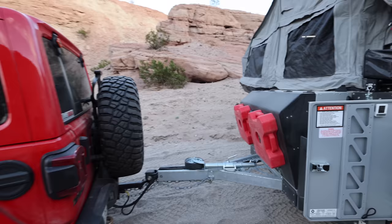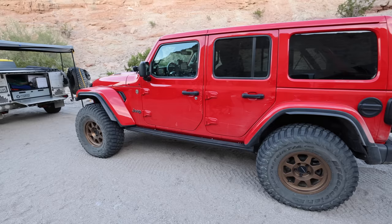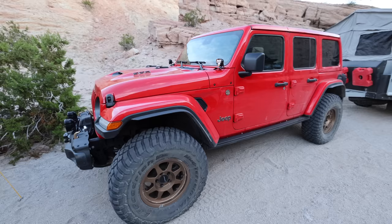Now, let's talk about the 392. You guys know I love this Jeep, but I actually just got it out of the shop the day before we left for this trip, because I was getting that code for the locker sensor. So I had no lockers for like 6 weeks.